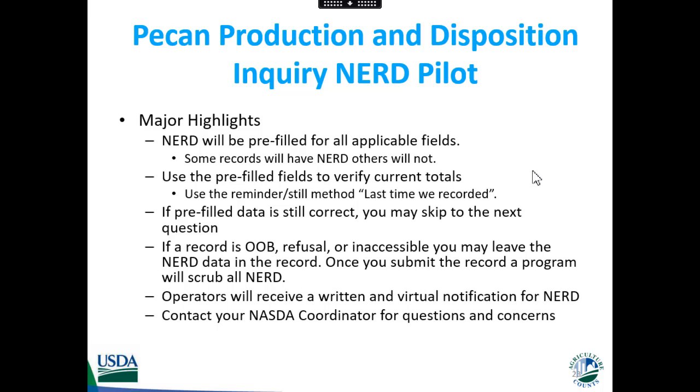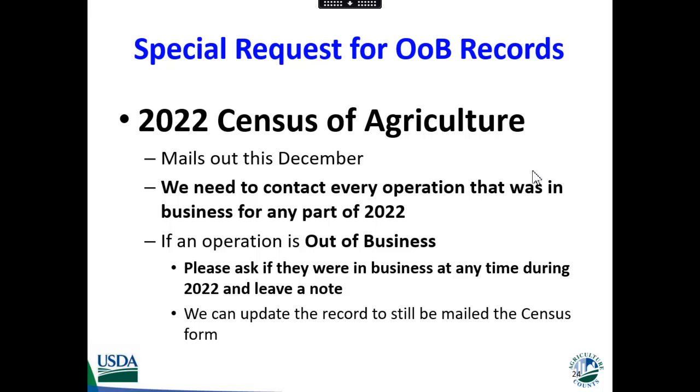Once again, if it's out of business, refusal, inaccessible, you can just leave that data on the record. Once you submit it as a refusal, there is a program that will scrub all that data from the record so that it's not going in as complete. Operators have already received or will receive written and virtual notification of this. If you have any questions about this, please don't hesitate to reach out to your NASDA coordinator for questions and concerns.